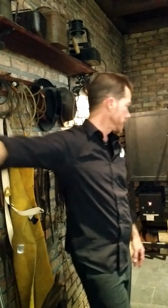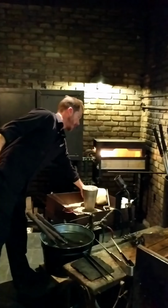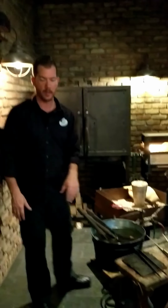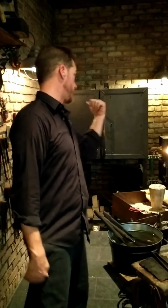I noticed you're not wearing gloves. I've done bronze casting, and you have to wear asbestos gloves. Yeah, we do. They're more dangerous because they absorb the heat after a while, and they become hot. So we have gloves back here that we use, and if we're doing a larger item, we'll put these on. At the very end, we'll grab a piece and stick it down that way.